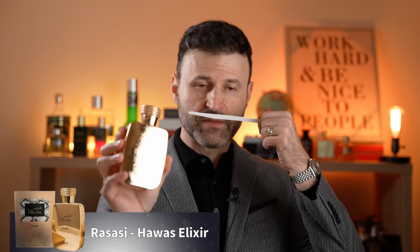The bottles look nice. They're very hefty. They're good quality. The sprays are amazing. And okay, this is nice, not as strong and powerful as I anticipated. It's actually very aromatic. The dark chocolate here is quite dry. It's not very milky, overly sweet or anything like that, or gourmand. This is not a gourmand scent whatsoever.